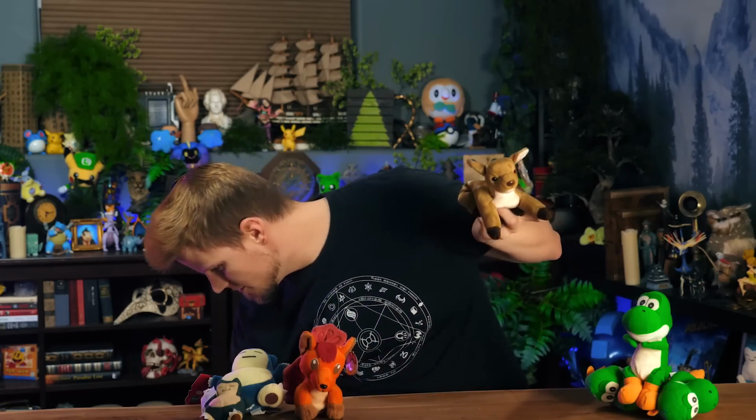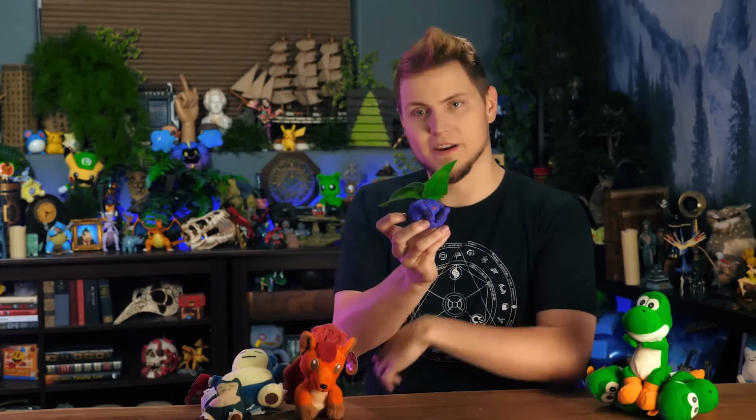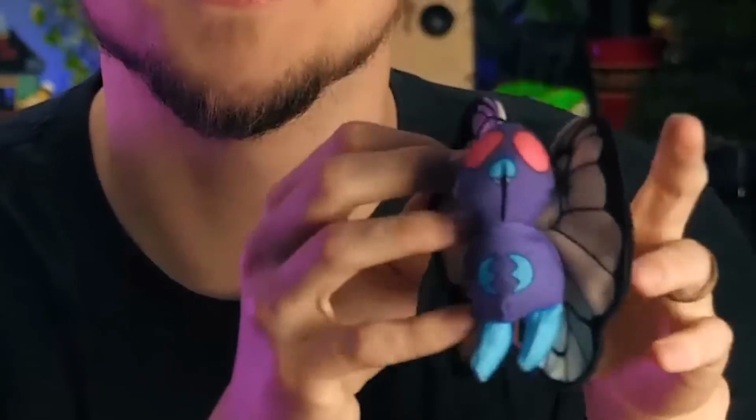More Beanie Babies. And an Oddish. This Oddish is also from Burger King, just like this tiny Snorlax. You can tell because it's kind of crap. But who would want an Oddish plush? I guess in Gen 1 there weren't that many cool Pokemon, so. Oddish plush. Also from Burger King, it's Butterfree. Yeah, Burger King. I had to check.